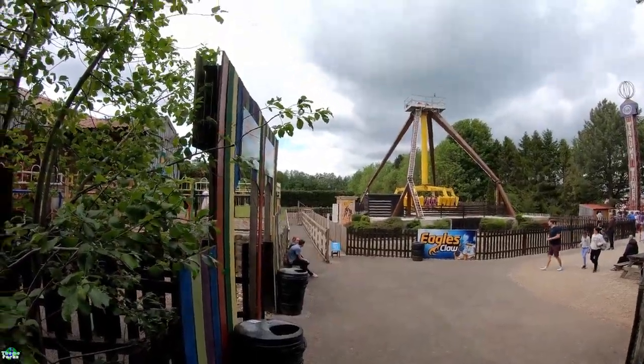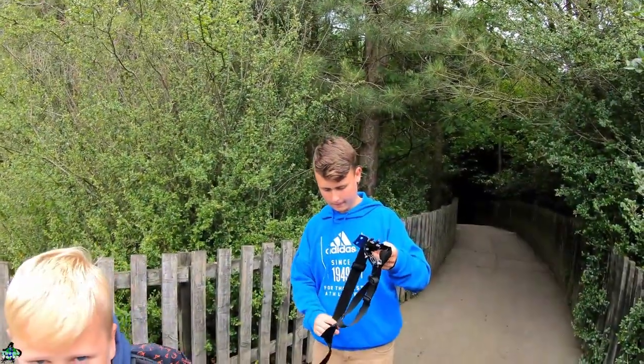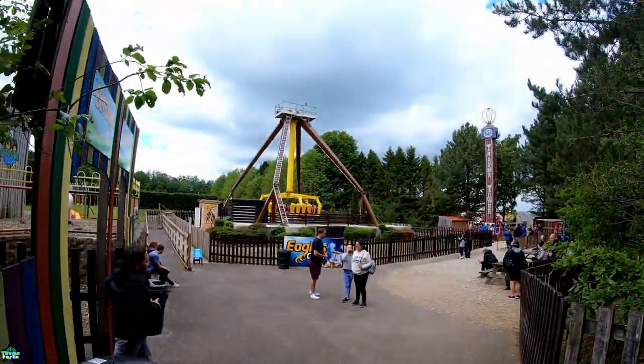So we are at Eagle's Claw and we are patiently waiting. There are maintenance people on it. It's clearly going round. That to me is a good sign. So we're going to hang right here because this is an incredible ride. Look at that beast.